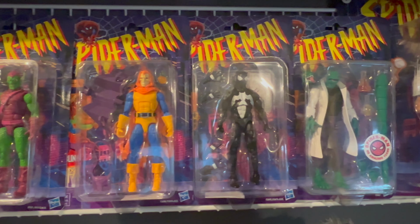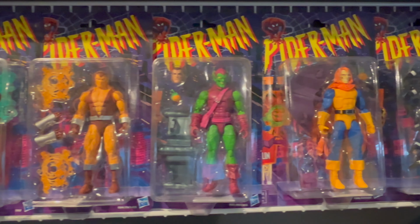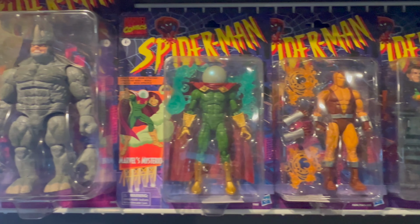I even have Spidey in his, of course, symbiote suit, the Lizard, the Kingpin, the Sandman, Black Cat, and Electro is where I round out all these figures. So again, it was important to me to kind of own up and buy some of these things because it was a callback to my childhood.